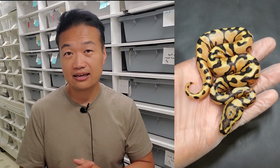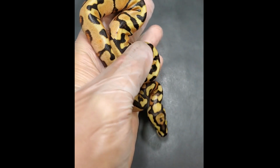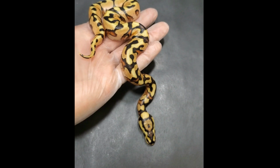Very unique looking. I did a lot of research, scoured through Morph Market to try to figure out what morphs it may have. I know the mom has Enchi. I know it's het ghost because the mom is a visual ghost, but obviously this isn't just that. It has to be something more. Now, right off the bat, it looks to be spot nose and it looks to be yellow belly. But what else could it be?